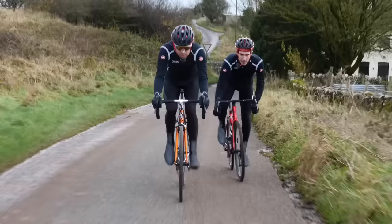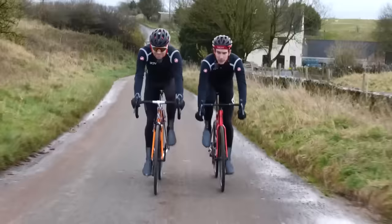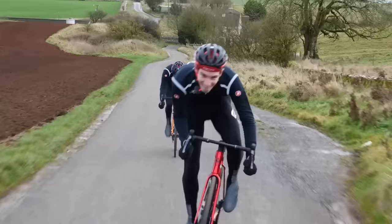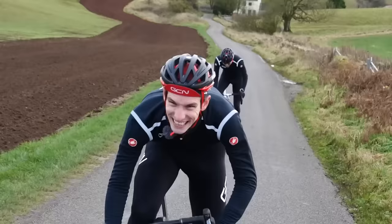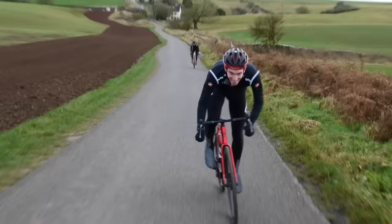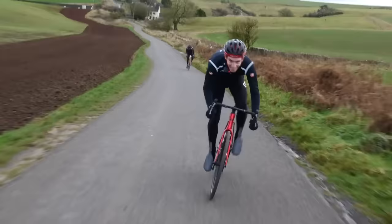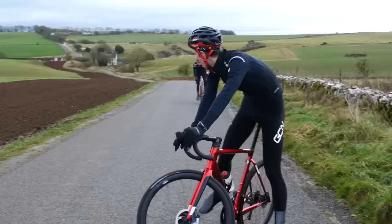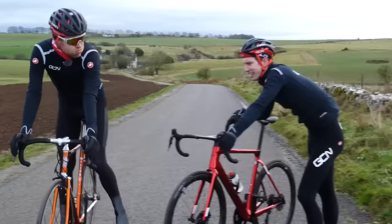All right, Ollie, we're racing from the bottom of this little ramp to the top. Okay. You ready? We're not at the bottom yet. 3, 2, 1, go! Oh, what? Yeah. Sake. You're just trying harder than me.